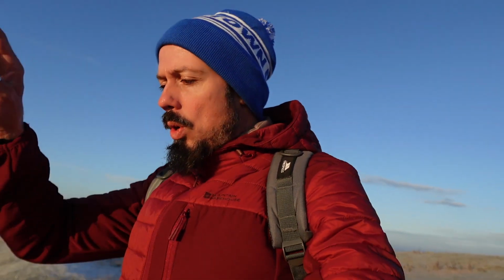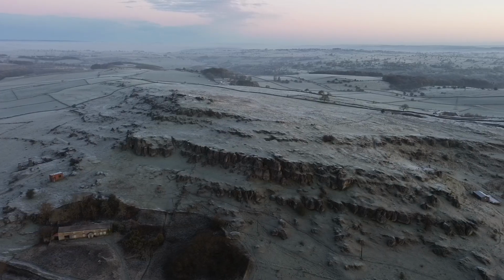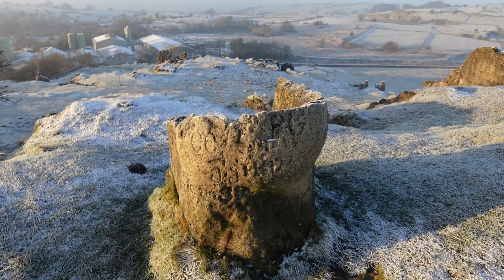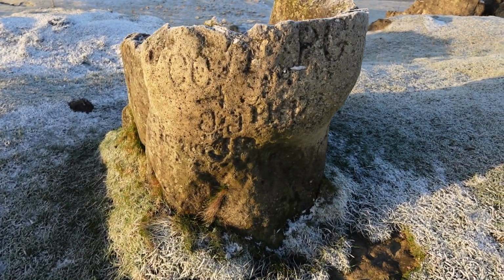So what we're going to do, we're going to walk across the top of these Harboro Rocks, and we're going to find something called a seat. It's like a giant seat. And I think I may have spotted it, and I can see some graffiti here. I'm hoping there's some years on it, because I love that. If you get Victorian graffiti. Here we go, look. People have etched their names in there.